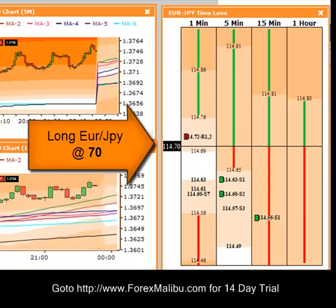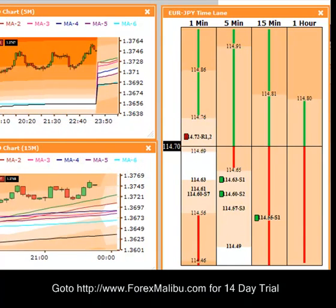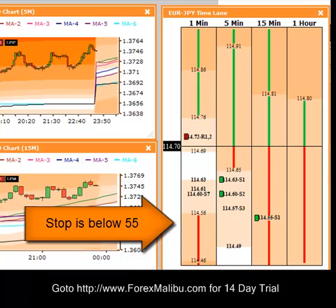Here's 70, 71 again, 69. So giving another entry to anyone that didn't get in on that first one. You can still get in. The stop here is below this 55. So we got about a 15 pip stop. A little more than that, 16. Probably got to give that a little room to breathe.